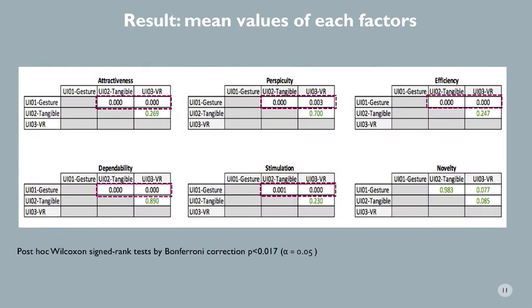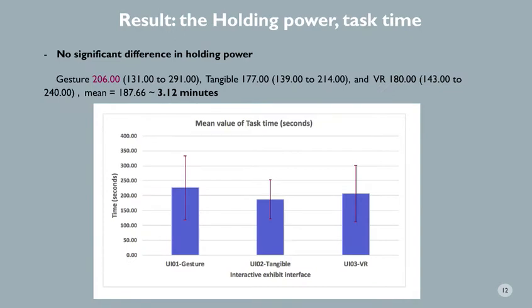To find the significant differences between these interfaces, we used a post-hoc Wilcoxon signed-rank test with Bonferroni's correction that set significance at less than 0.017. The results show significant differences between gesture and tangible, and gesture and VR in 5 factors except for novelty. For the holding power, the result shows no significant difference between these interfaces. In the next sections, I will discuss in more detail the user experience feedback from the interviews.